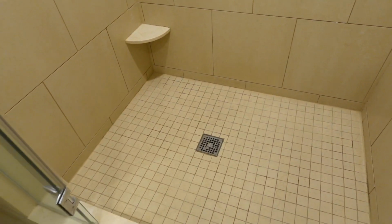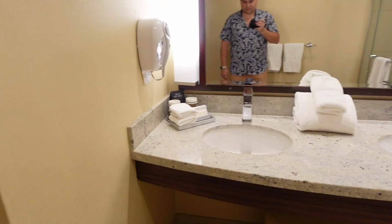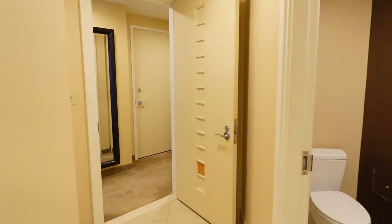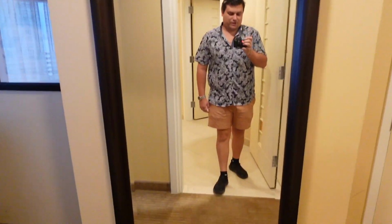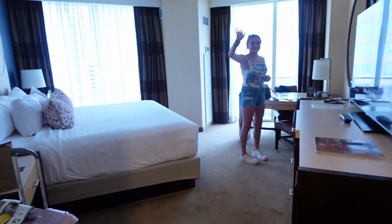The shower head looks a little old. Take a look at that. So that's your shower. Again, nothing too crazy. Again, it's a little old, but it doesn't smell, which is good. Again, full-size mirror. And as we go to the left here is going to be what we walk into.